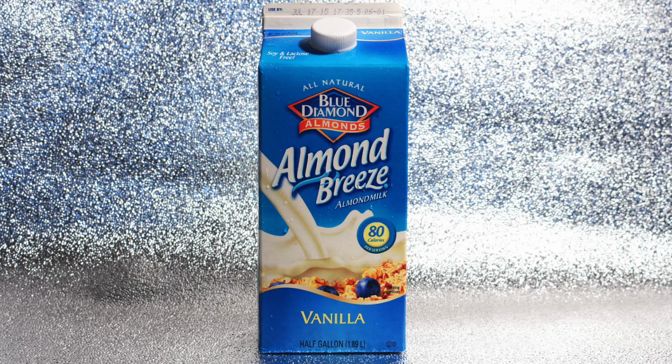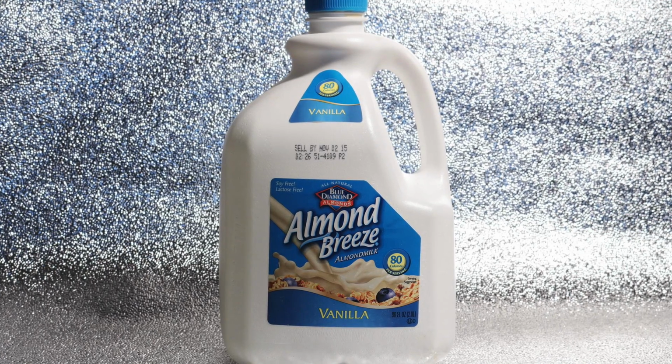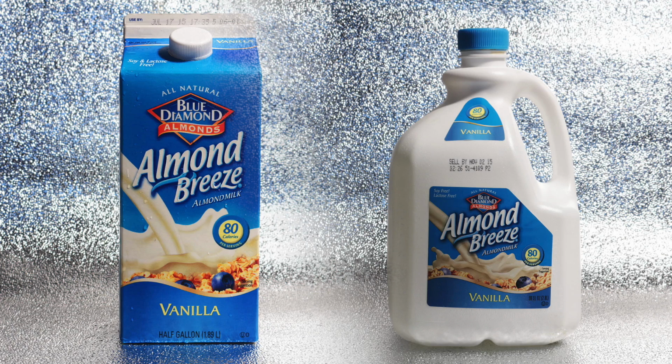Vanilla Almond Breeze has 13 grams of sugar and is available in refrigerated and shelf-safe versions. I tend to get the half gallon, but was compelled to get the Big Bopper since it was the first time I'd seen it. Averaged out, it was about a savings of 50 to 75 cents over buying 2 half gallons. I'd gauge it as medium in thickness.